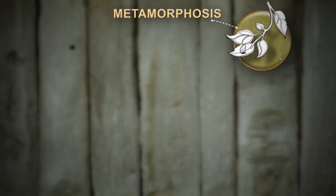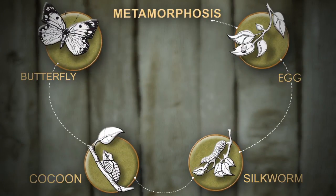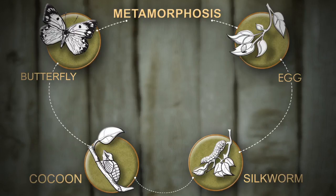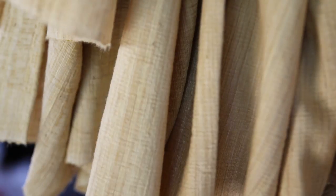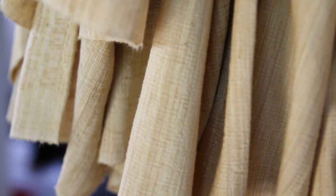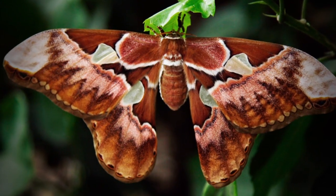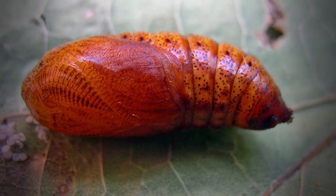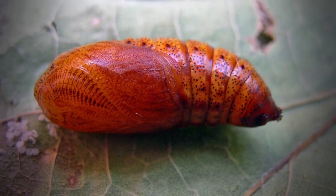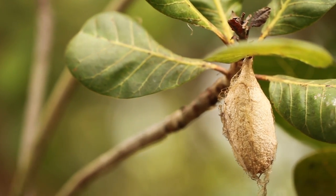Silk comes from the cocoons of silkworms. The majority of silk produced in the world comes from farmed silkworms that feed on mulberry leaves. It is a little known fact that silk can also be produced from wild silkworms, specifically the Attacus and Cricula variety. They also differ from farmed silkworms in their diet. They mainly eat mahogany leaves and cashew fruits.